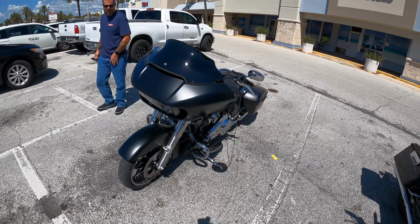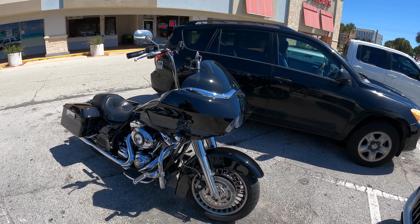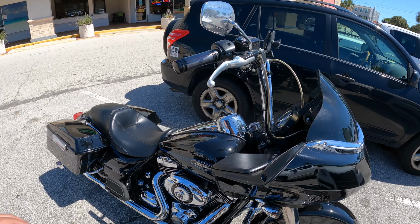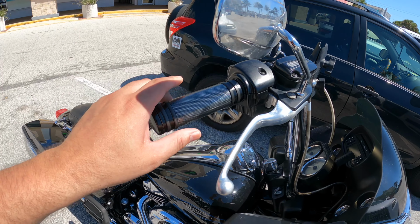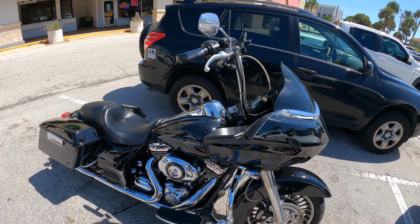And of course, right here to the right, we have one that looks even better. My 2009 Road Glide right here. We just came back from the shop. We're doing a little ride just to test the throttle and it's working really, really well. All right, so with that being said, check out this video right here, the ride that we did over here on the Ormond Loop. It's just an awesome ride, so check it out.